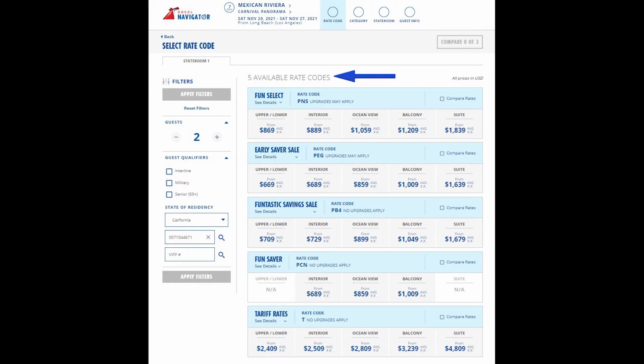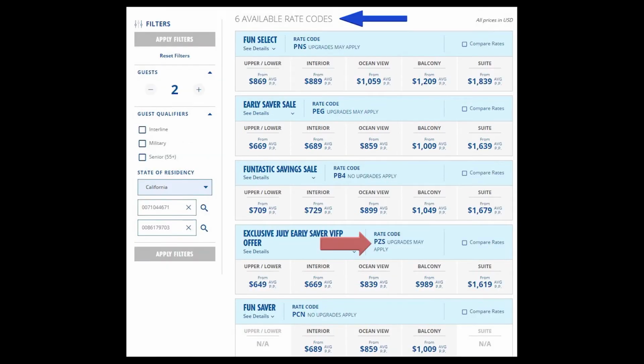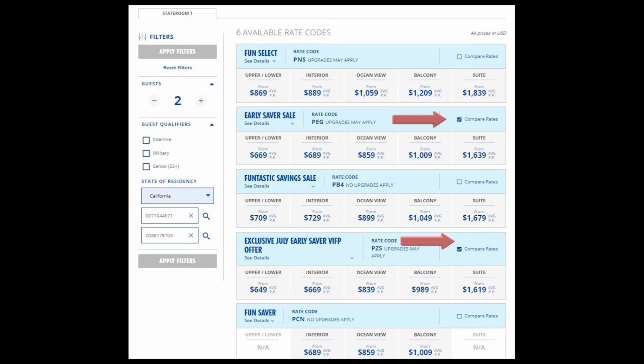Now, if you'll notice underneath her VIFP number box, there's another box. I can put my number in there, and then it'll come up in red on Apply Filters. When I apply that filter, we are going to go from 5 available rate codes to 6 available rate codes because I have that PZS rate that Julie doesn't. And you'll see this rate is $20 for an interior cheaper than the best rate that Julie had. $689 for the one that she had, $669 for the one I had. And also upgrades may apply, you'll see, we got that. So one other thing I can do just to make sure, I can compare the rates overall for both of these.